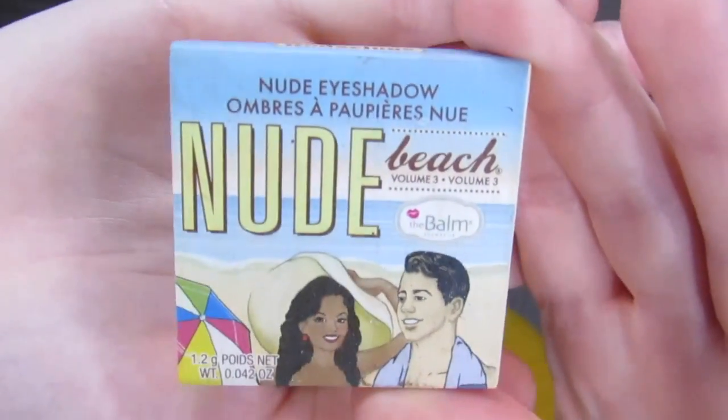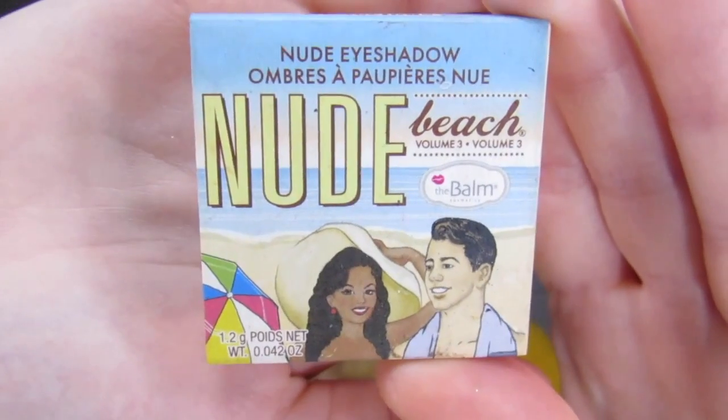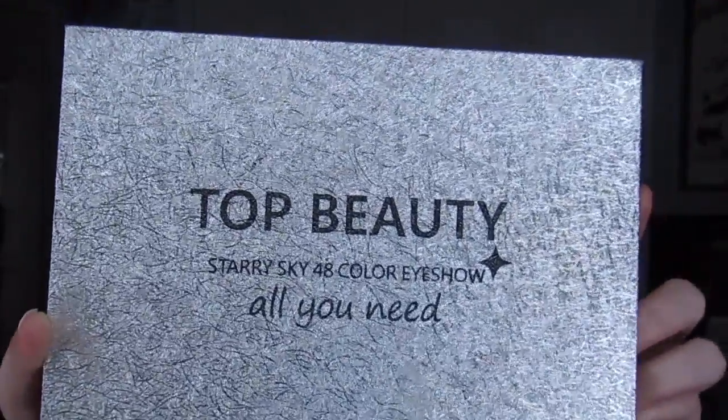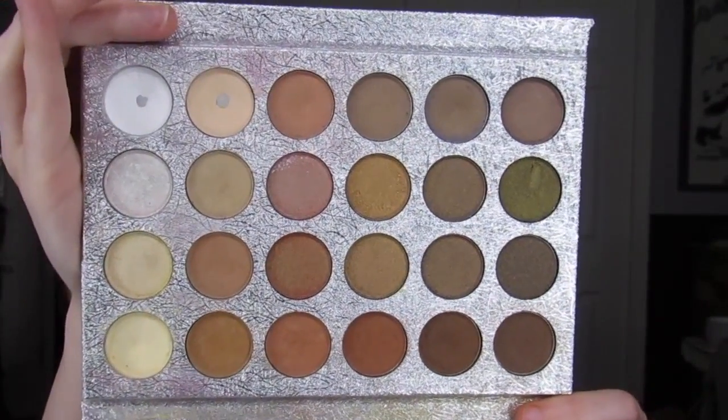For eyeshadow, I started with Nude Beach, which is, I think, in Bodacious or something along those lines, and just blended that out on my eyelid. To add a little more depth, I took my Top Beauty Starry Sky palette and took one of these darker browns and blended that into the crease as well.